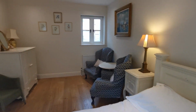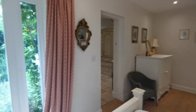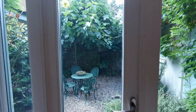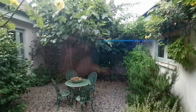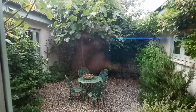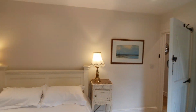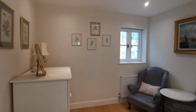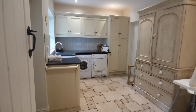2 nice wing armchairs. There's a TV again hidden into that cabinet there. And this room overlooks the rear courtyard at the back of the property, which is a beautiful shady spot for afternoons when it's really warm and sunny here. That's a lovely shady spot. Small wardrobe, dressing mirror, decorated with nice nautical pictures, and off this bedroom is the downstairs utility area.